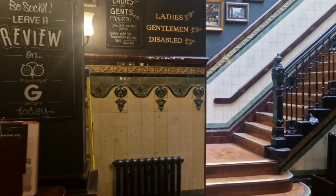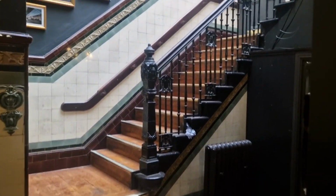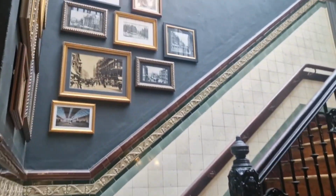So I apologise now, but the tiling and everything here, it's just a stunning, beautiful old pub.